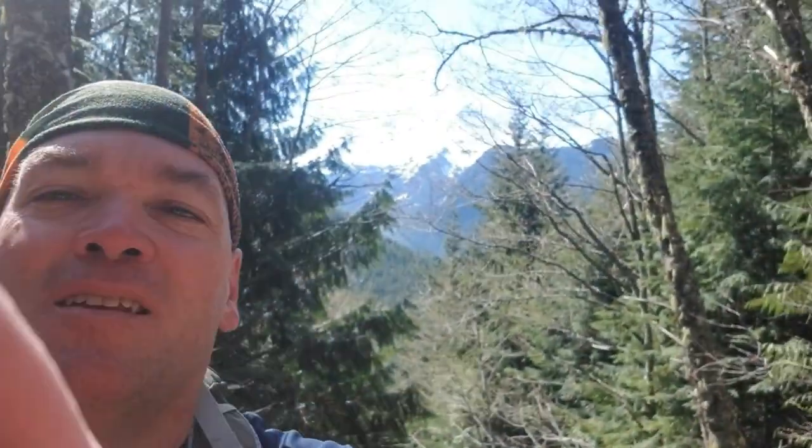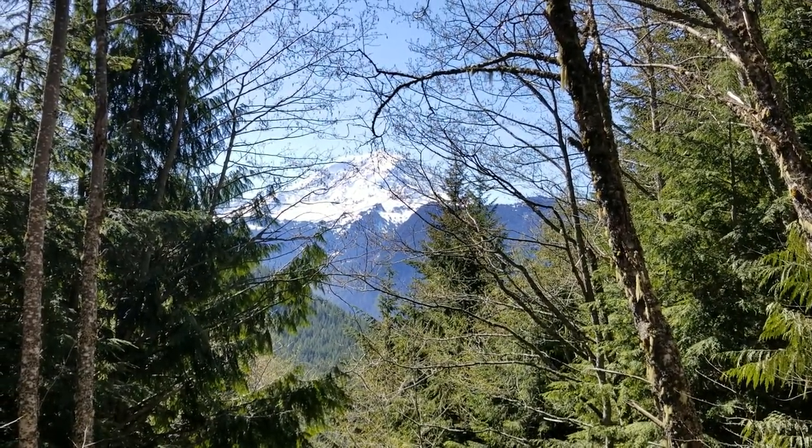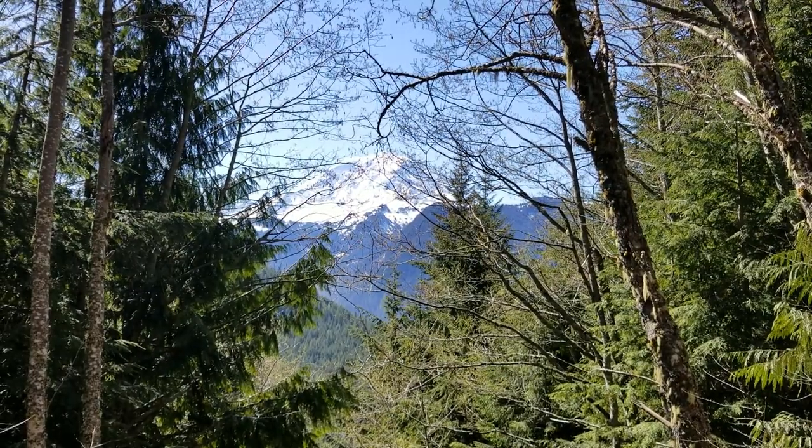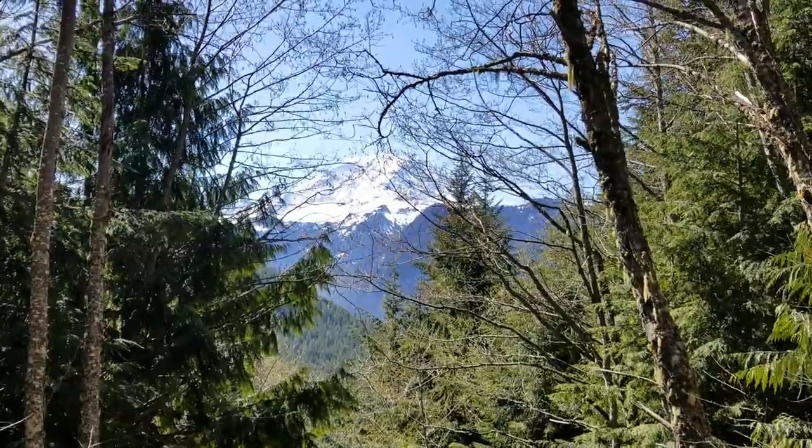And our first view of Mount Rainier. Let's look back and get that. There we go. I'm gonna put the camera on, get some footage of it from the other way, because this is our first sunny day glimpse of Rainier on this trail ever. All right, back to me. Go Mount Rainier, in all her glory.